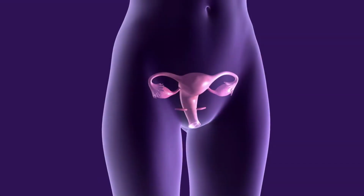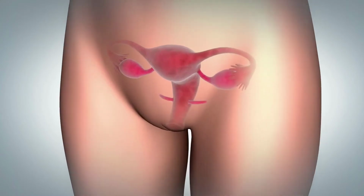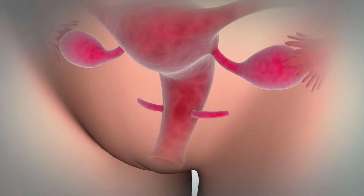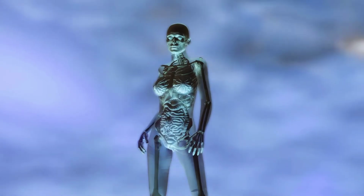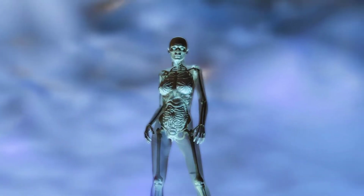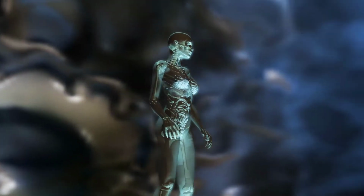Pelvic organ prolapse. Pelvic organ prolapse happens when the muscles and tissues supporting the pelvic organs, including the uterus, bladder, or rectum, become weakened or loosen. When this occurs, one or more of the pelvic organs can drop into the vagina, press into the vagina, or even bulge out of the vagina.